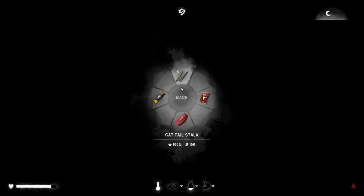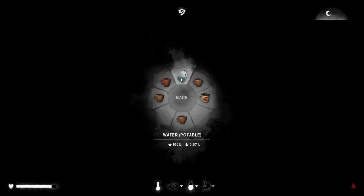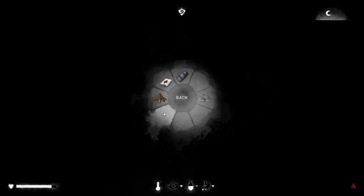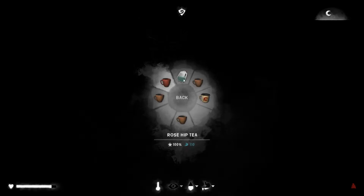Here, we'll drink a little bit of our tea for the calories. Yep, we'll drink another one. We can always make more. All right. Now we'll eat some... I guess we'll eat the stale beef jerky. And after that, I think we should have some of these cattail stalks. We'll save the energy bar. All right, we'll top off our water, and then we're going to sleep through the night.